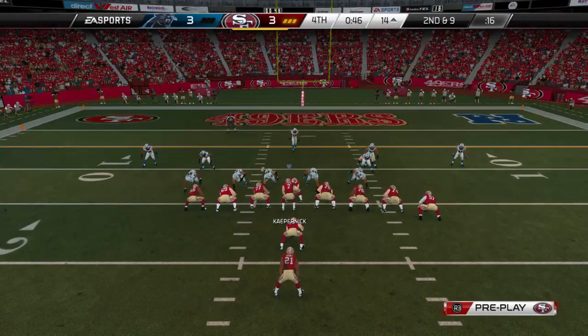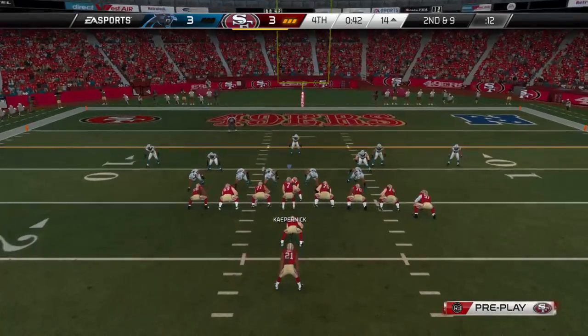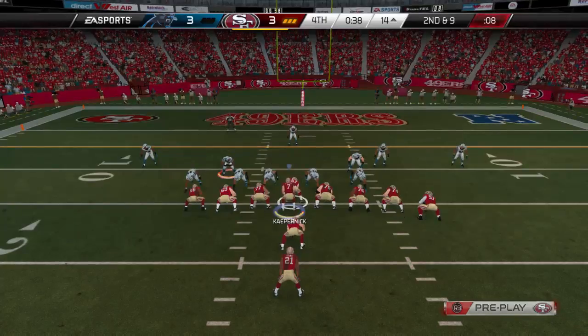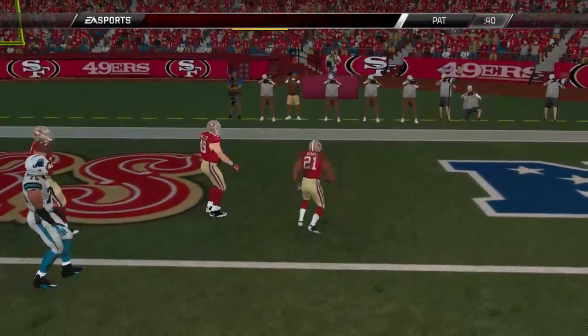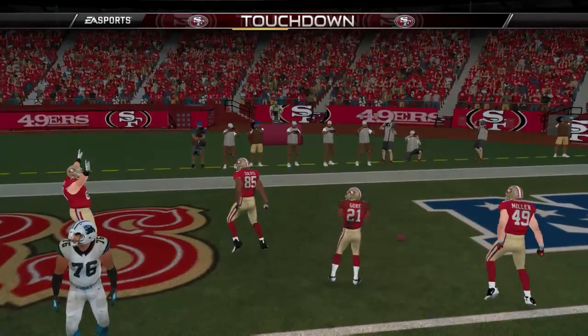Ohio! Ohio! Second down and nine. Frank Gore gets it here. Breaks the tackle. What an effort and a touchdown. Good job that time by the offense, scoring that touchdown and putting them ahead.